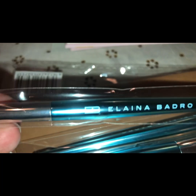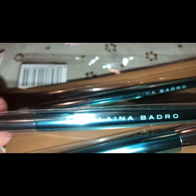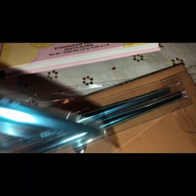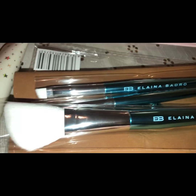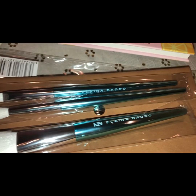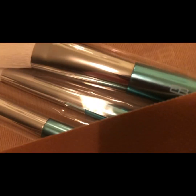Okay, and then the next is, I think it's EB, it says Elena Badro. It's 3 eyeshadow brushes and then the little carrying case that comes with it. And it looks like the brushes are, what is that one right there? So that one is the smudging, and then they have the finer one, and then the larger one, which can be used for, you know, whatever, highlighting or whatever. And this is a nice case. I remember getting it, I think, in BoxyCharm or somewhere, where it was, you know, $80, something really crazy. So they should be really nice brushes.